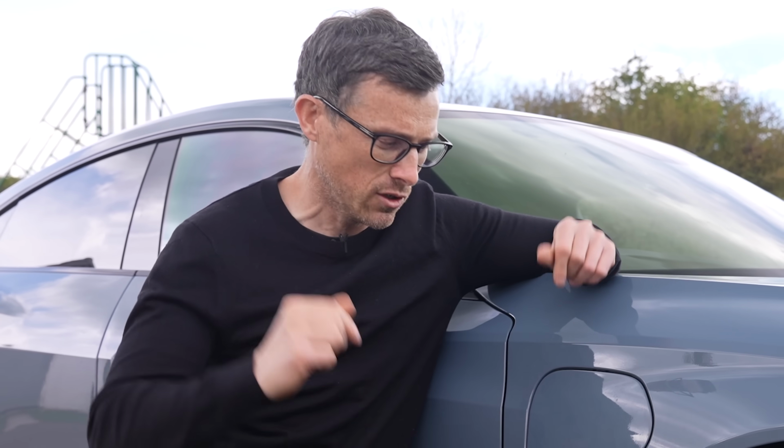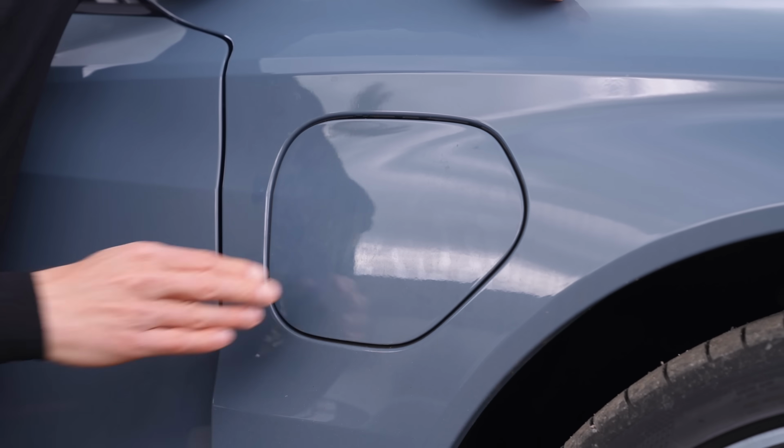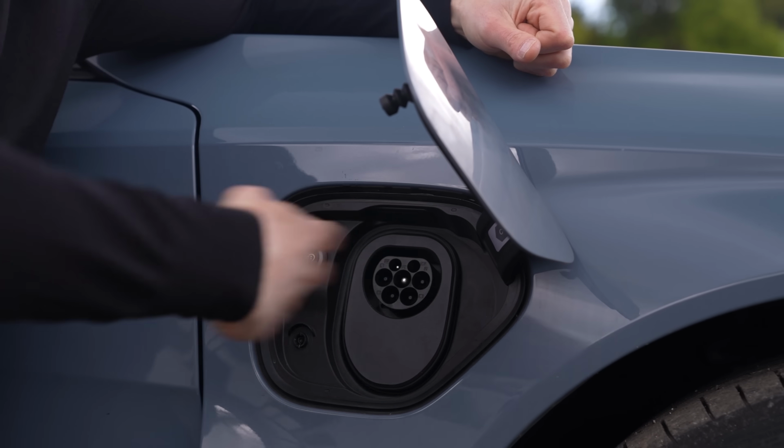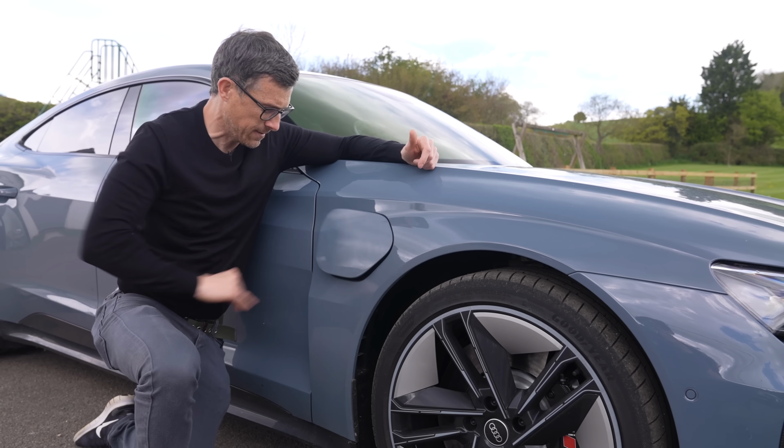There is one thing that annoys me about this car though, it's the charging port. The way that flap opens. It could have come up with a better solution than that. It just seems a bit cheap on such an expensive car. Might have broken it.